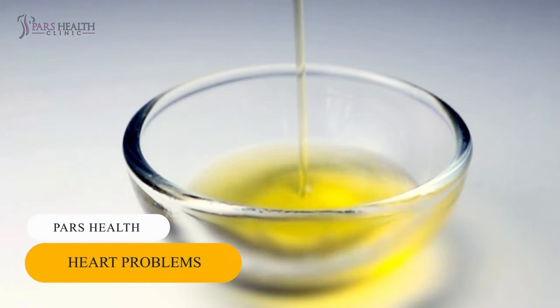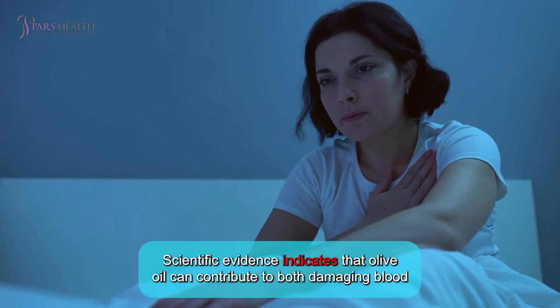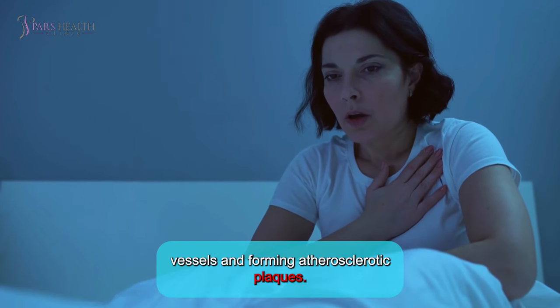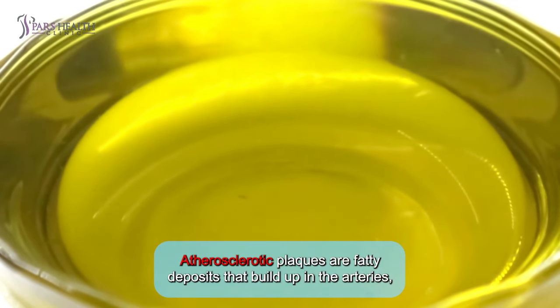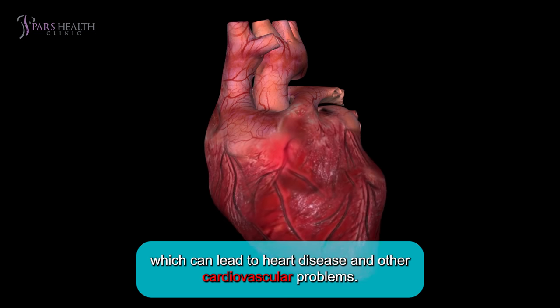Number 5. Heart problems. Scientific evidence indicates that olive oil can contribute to both damaging blood vessels and forming atherosclerotic plaques. Atherosclerotic plaques are fatty deposits that build up in the arteries, which can lead to heart diseases and other cardiovascular problems.